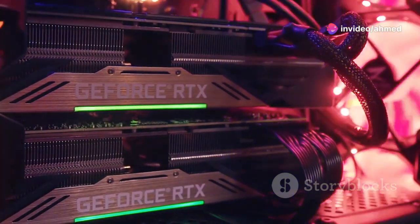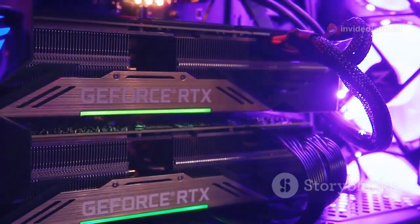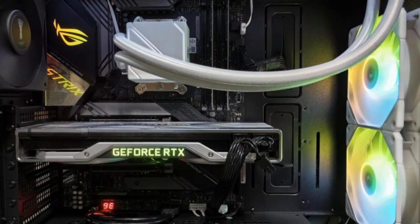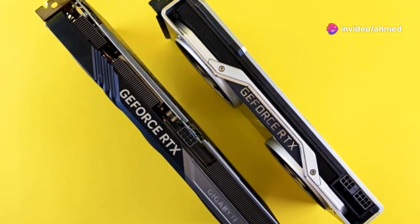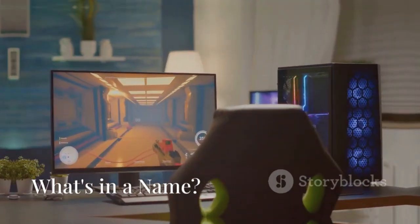NVIDIA has been pushing the boundaries of what's possible in graphics for years, and with this new generation, they've outdone themselves. Whether you're a hardcore gamer, a creative professional, or just someone who appreciates cutting-edge technology, the RTX 5000 series is something you need to know about. The future of graphics is here, and it's called RTX 5000. Let's get into it.